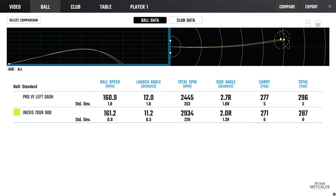So spin rate, that's another number that I'm going to be interested in. 2445 for the left dash, 2934 for the Inesis. So a little bit higher spinning. A couple of my strikes were a little bit lower on the face with the Inesis, so that's going to kick up the spin by a few hundred RPM.